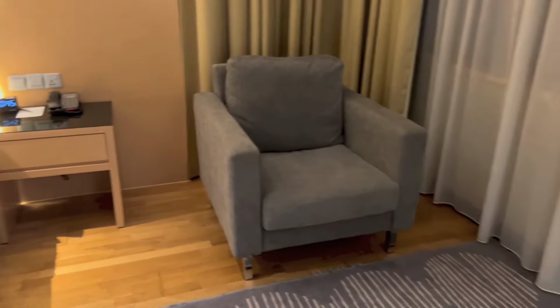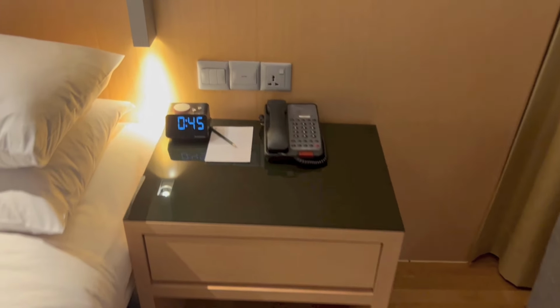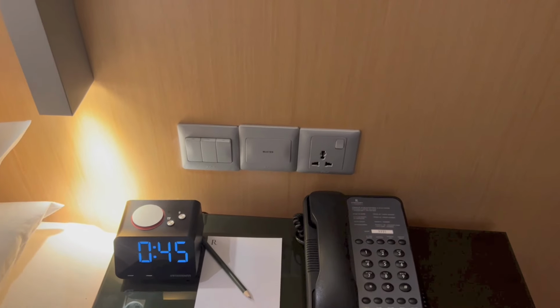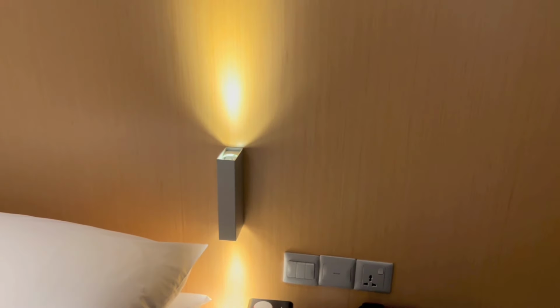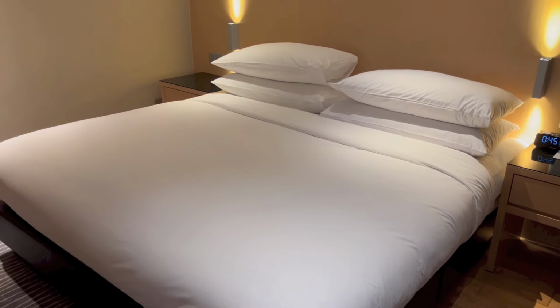an armchair, and on the right bedside table we have a drawer, in-room telephone, writing materials, a clock, all the various light switches, a power outlet, a light. There's also a light strip above the headboard, and the bed is right there. It does look quite comfortable.